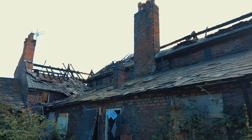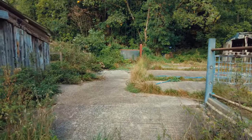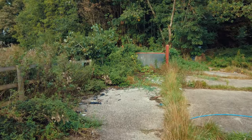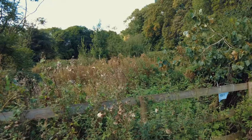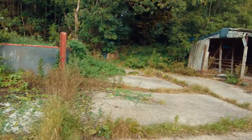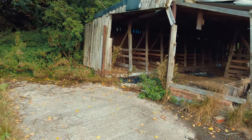Just had a look on Skies on my mobile, and this old mill is somewhere in this direction, but it appears there is no access through these nettles. I will walk round and see if there's another way, but if we can't, we can't. But I'm going to take you now into what I believe is a little stable block.